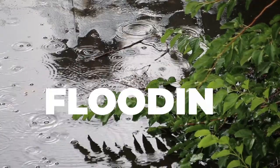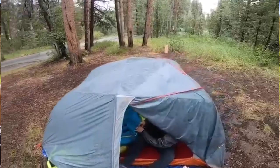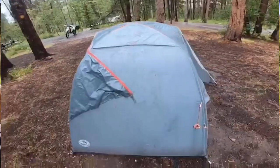Flooding. The best way to avoid getting into trouble with flooding is to choose a high spot rather than in a valley or a dip in the ground. This doesn't necessarily mean you need to choose the highest point in the area, but definitely not the lowest. This also means avoiding camping on a hill or slope where water is likely to be traveling. The best course of action will be to camp at the top of even just a small hill where water will not be as likely to collect.